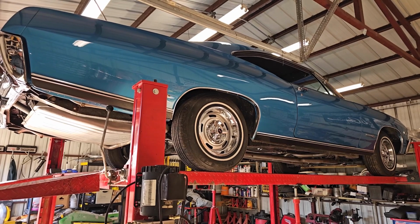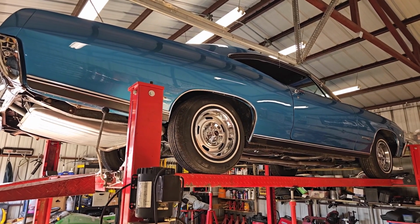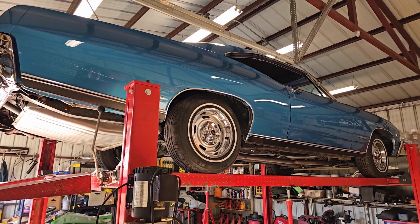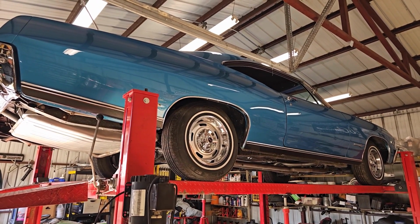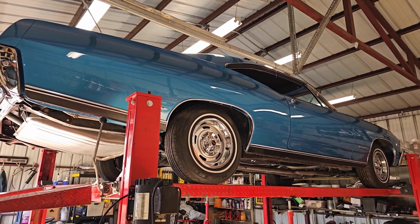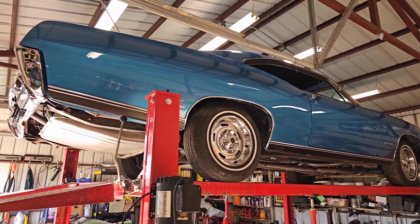The man who restored it drove it about 1,000 miles, and then I got it, and I probably drove it 50 or 100 miles. And then I sold it, and that man drove it about 300 miles, and now I just got it back in, and I'm going to drive it around 50 or 100 miles for my test drive, etc. So anyway, let's take a look at this under chassis.